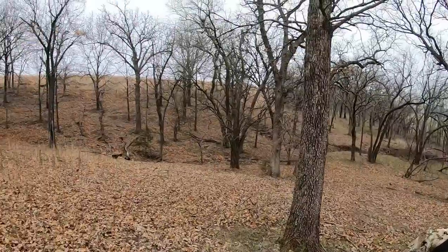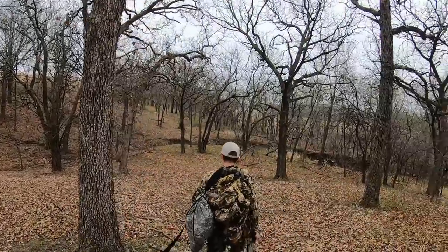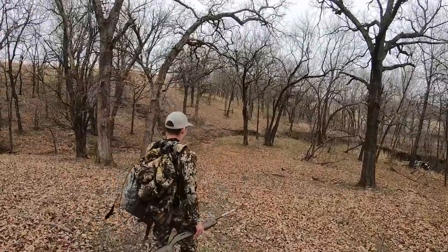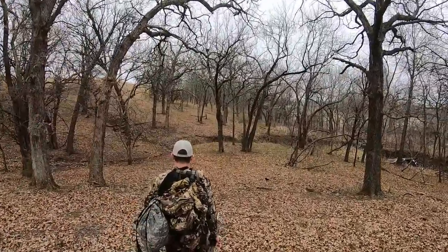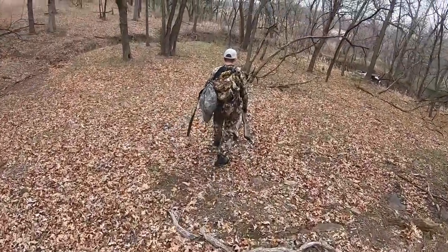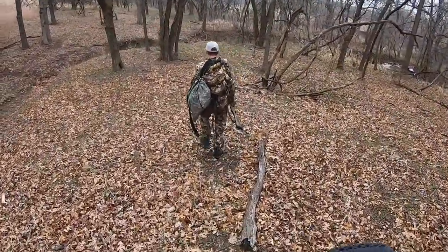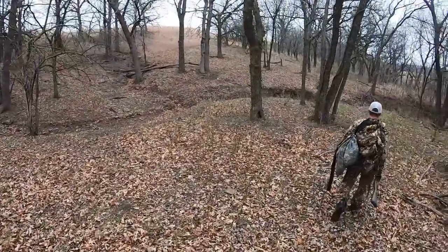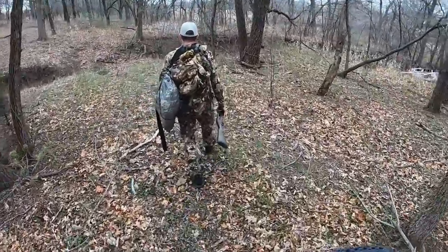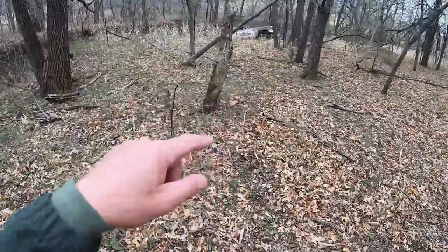Look at this place, guys. Gorgeous. Every valley has a creek. It is gorgeous out here. Enjoy the scenery, y'all. I know I will. Old car in the creek.